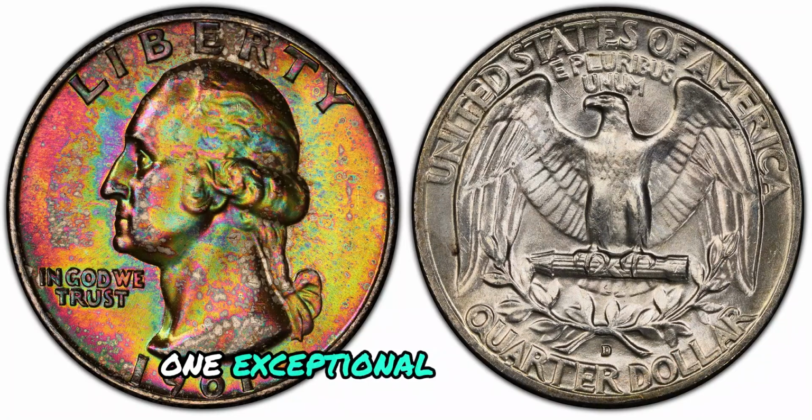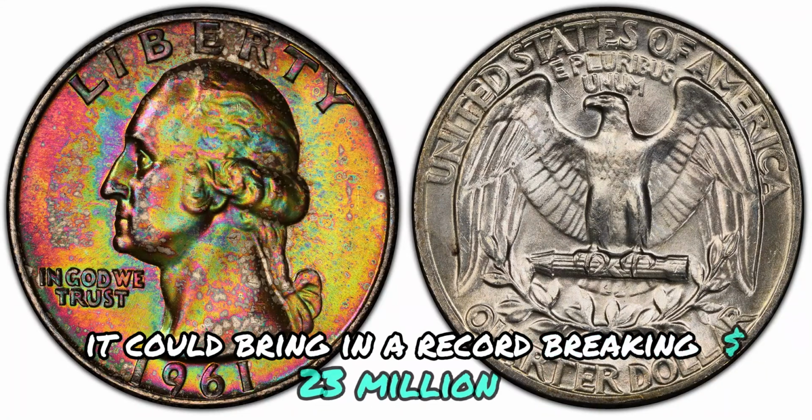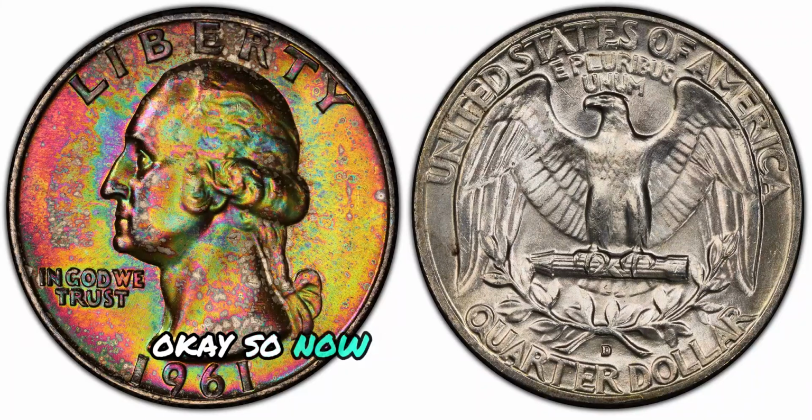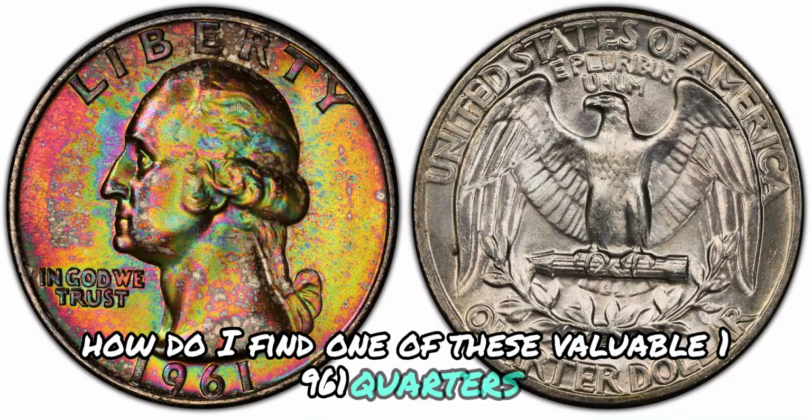One exceptional 1961 quarter sold for over $7,000 at auction, but experts believe that if the near-perfect MS-68 quarter ever hits the market, it could bring in a record-breaking $23 million. Okay, so now you're probably wondering, how do I find one of these valuable 1961 quarters?